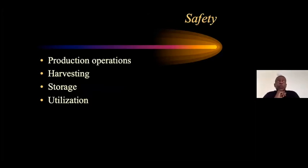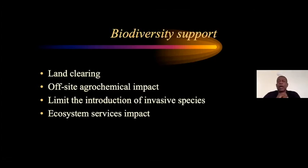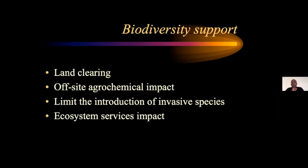In terms of safety, we look at production operations, harvesting, storage, and utilization. And with regard to biodiversity support, we look at your land clearing methods, what type of offsite agrochemical impact there is, how are you limiting the introduction of invasive species or the proliferation of invasive species? Have you fiddled with ecosystem services impact, in the sense that have you interrupted some of the water catchment or other biodiversity linked issues or support mechanisms within the environment?